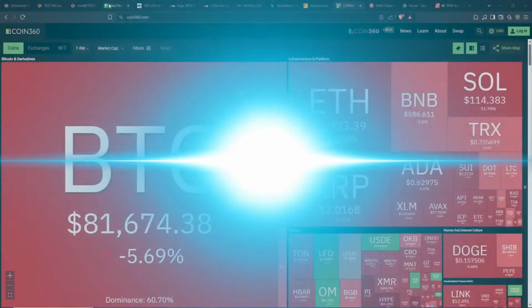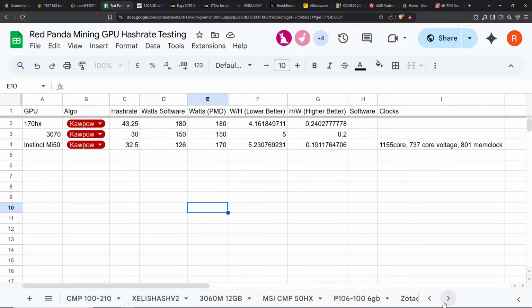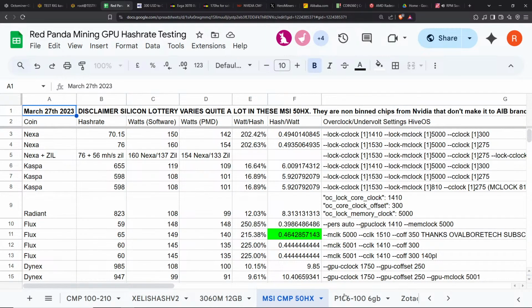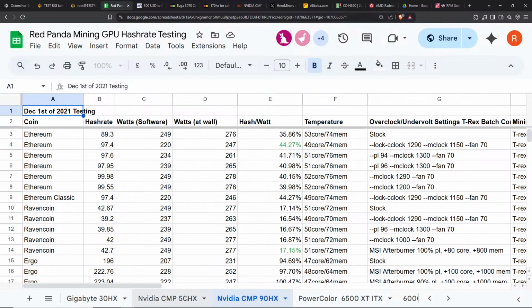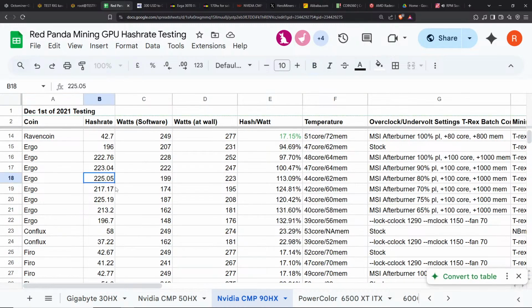So I've played with a 50HX. I've played with the 30HX. I've played with the 90HX. I don't know where that is. Yep, it's not even on my list. 90HX. Oh, 50HX. Yeah, 90HX. Here we go. Wait, the 90HX did 225 at 200 watts?